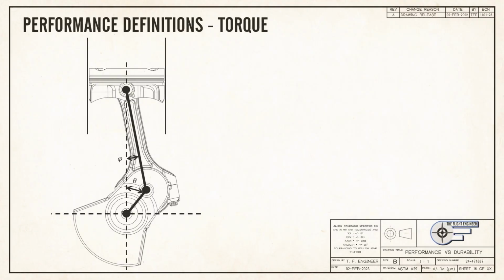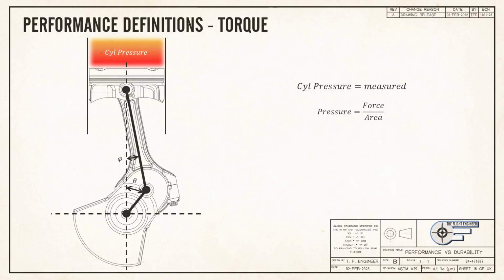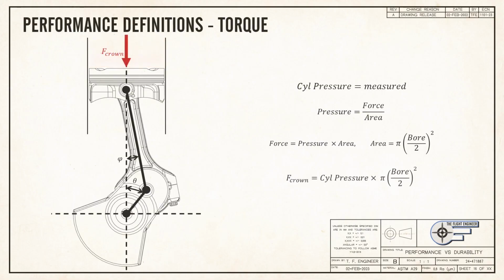To find indicated torque, we assume that we're given the cylinder pressure. Pressure is a force exerted over an area, and since this is gas pressure, we will assume that it pushes equally in all directions. We just want the force on the piston, so we will rearrange to find that force is equal to pressure times area, where the area is the piston's crown. So force on the piston due to cylinder pressure is given by this equation. From here, we can assume that the engine is operating at constant speed, or in dynamic equilibrium, and add in all the reaction forces. Ultimately, these will give us the force on the crankshaft itself.